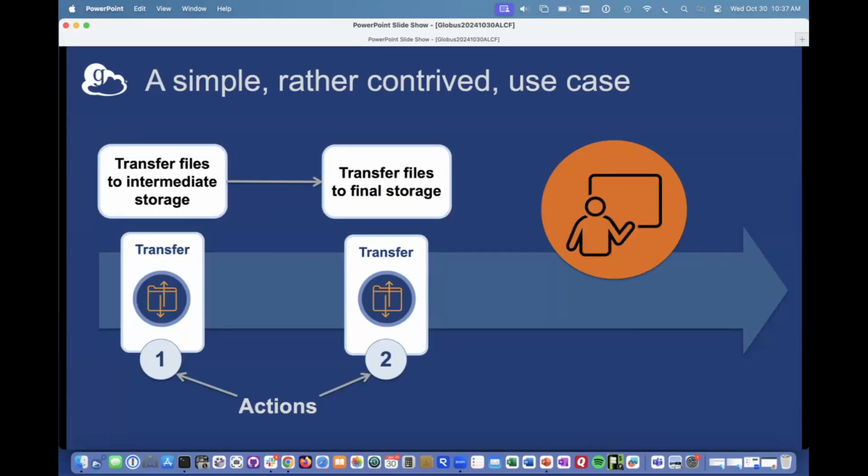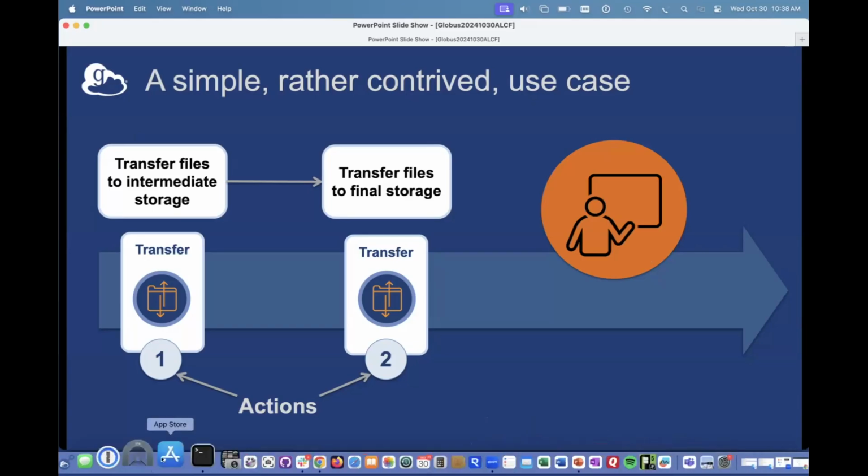It takes data from one collection, sends it to a median collection, then sends it to the final collection, and deletes it from that median collection. A little bit contrived, but you can see in the real world, you transfer it to that collection, maybe do some compute on it, and then send it to your final collection and share it out. But I will show you where that's all available.